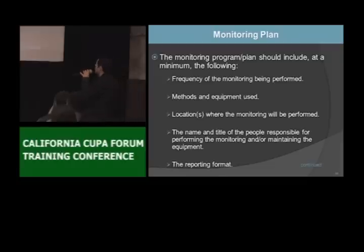We want to make sure that there's certain information on that plan at a minimum. Meaning we want the frequency of the monitoring being performed, if it's daily, weekly, monthly, annually, whatever it might be. The methods and equipment used, so they're going to list all the different types of sensors being used in that UST system, give us model numbers, and allow us to track it. Locations where the monitoring will be performed. We want to see the address and the location for this testing, and the name and title of the people responsible. Again, we always want someone accountable in case there's an emergency, in case something's not right. Who do I call?